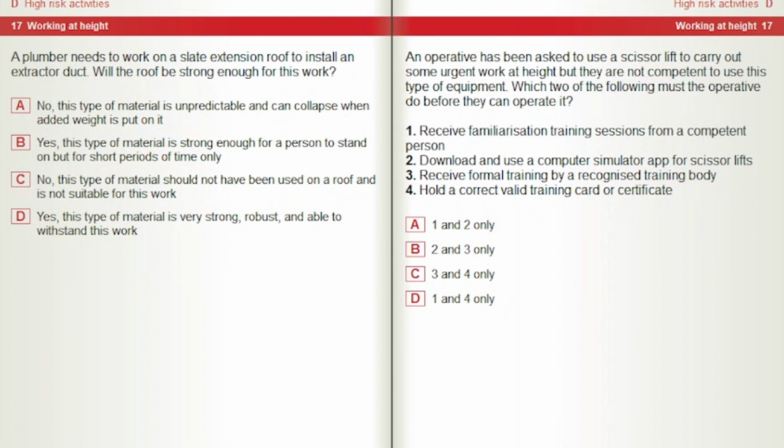A plumber needs to work on a slate extension roof to install an extractor duct. Will the roof be strong enough for this work? No, this type of material is unpredictable and can collapse when added weight is put on it. Yes, this type of material is strong enough for a person to stand on, but for short periods of time only. No, this type of material should not have been used on a roof and is not suitable for this work. Yes, this type of material is very strong, robust, and able to withstand this work.